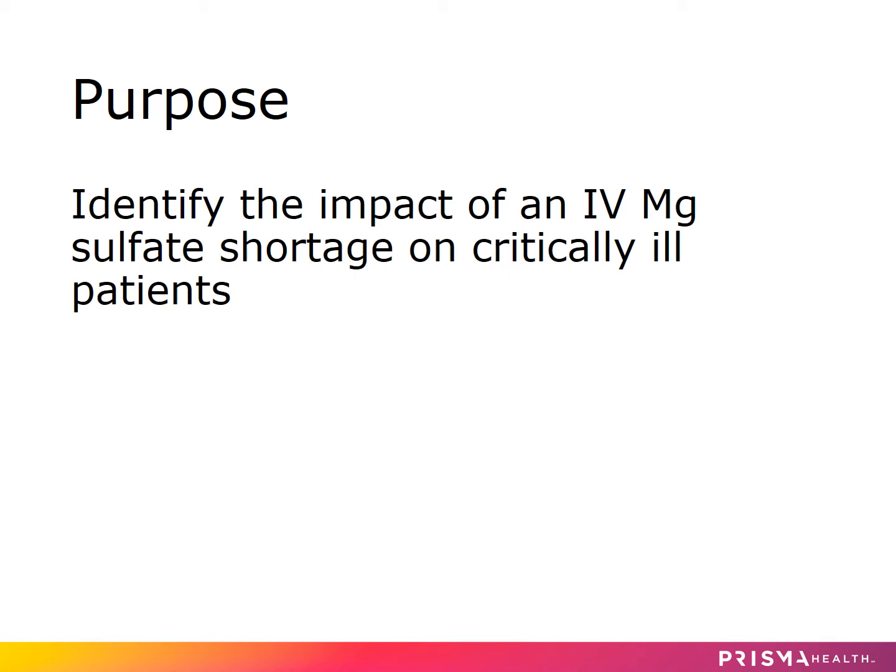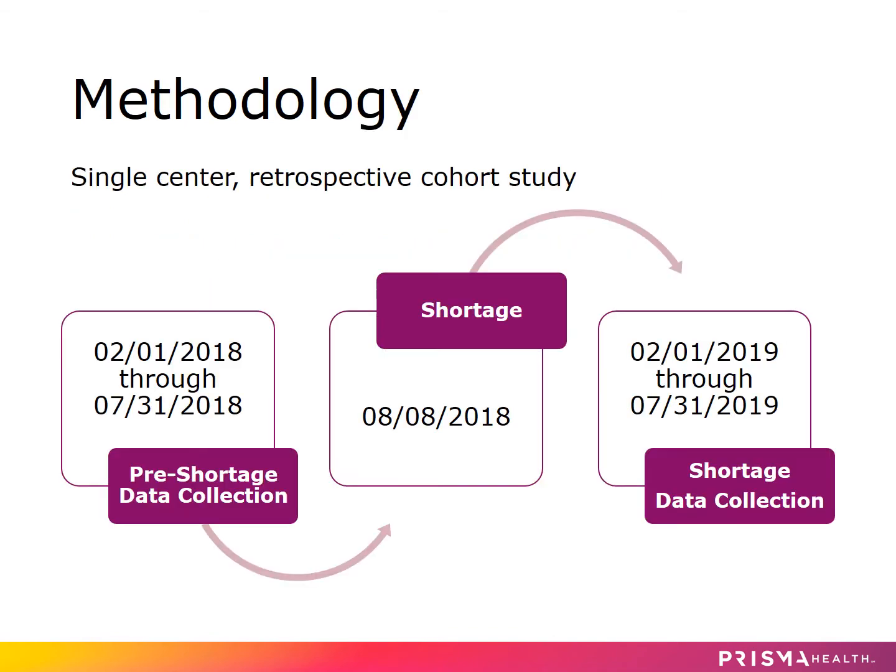The purpose of this study was to identify the impact of an IV magnesium sulfate shortage on critically ill patients. This study was a single-center retrospective cohort study, and the pre-shortage data was collected in 2018, while the during-shortage data was collected in 2019.